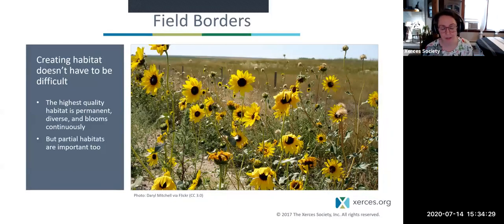But I do want to say, creating habitat doesn't have to be hard. It doesn't have to be super expensive. The highest quality habitat is going to be that permanent, diverse, continuous blooming habitat. But partial habitats that bloom for a part of the season or that contribute one species, those are important too, and bees will absolutely find them and use them.